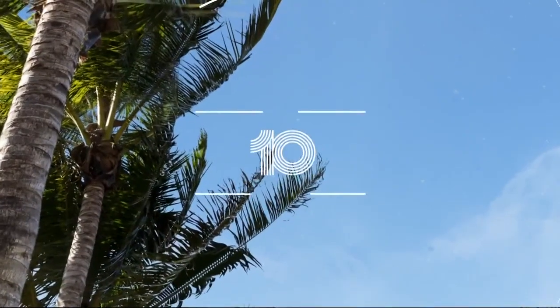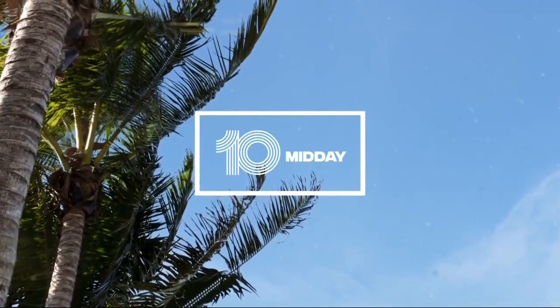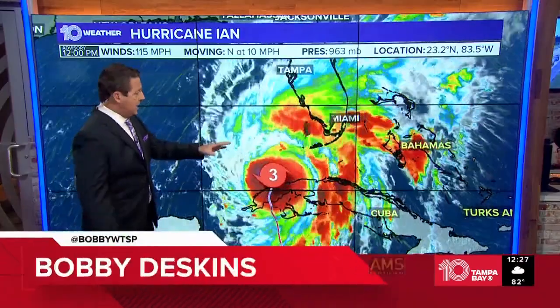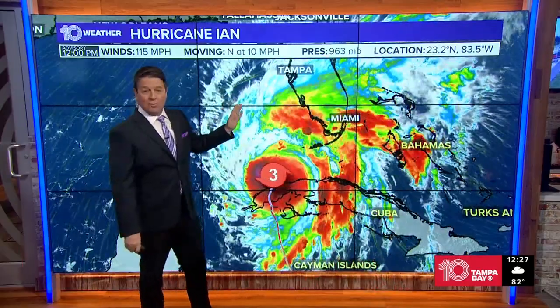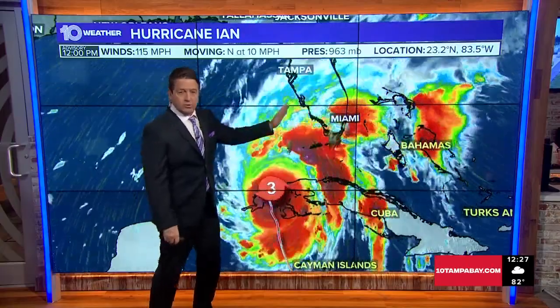Let's get to Chief Meteorologist Bobby Deskins, because Bobby, you know, this has not been a lock. No, certainly not. We've been showing you all week models, one over here, one way over here, right? It turns out it looks like it does want to go a little bit further south of Tampa, make more of a right-hand turn. And that's been the trend for a day and a half, almost 2 days now, kind of coming closer and closer towards our coast.